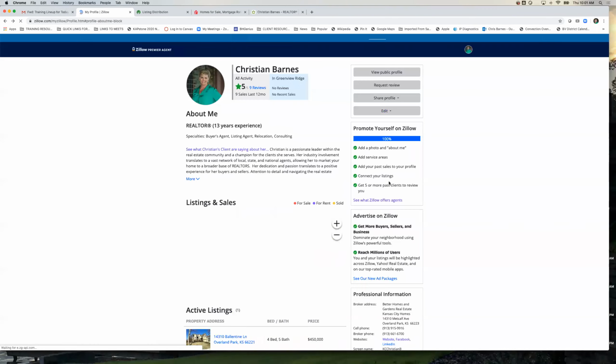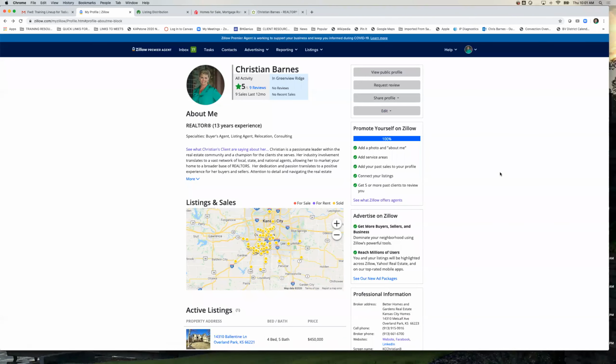The only negative about linking out to Real Satisfied is that I still recommend you get a couple of ratings and reviews in Zillow. Otherwise, you're going to have a big 0 up here and no stars. Most consumers are used to seeing the stars on these big websites, the Realtor.coms, the Zillows, and they're used to reading them there. So you want to have at least a couple there so it doesn't look like you have no ratings or reviews anywhere.